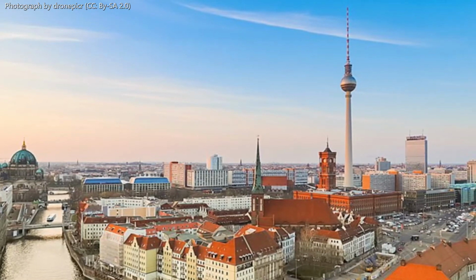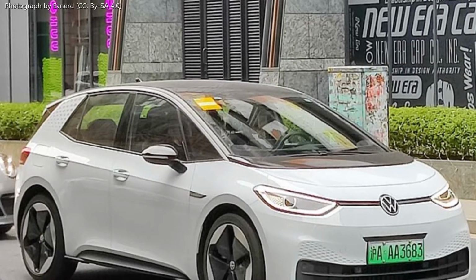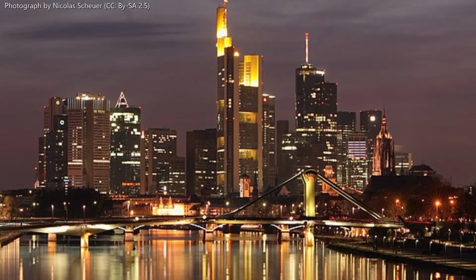Not surprisingly, the country is a key member to Europe's political, economic, and defense organizations. The country is in the top 5 largest global economies, and it's known for its production of automobiles, electronic and communication equipment, engineering products, chemicals and pharmaceuticals, and much more.